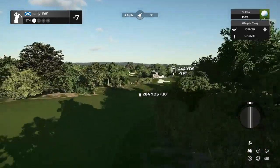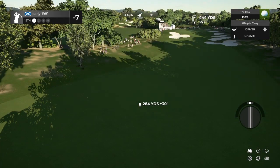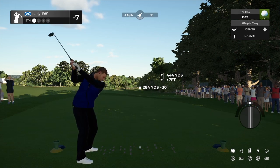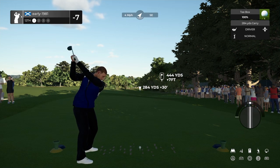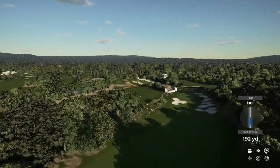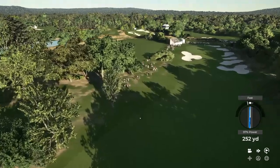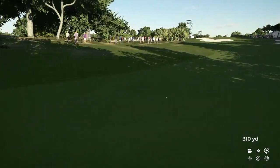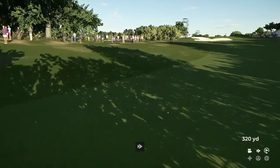Hole number 12. Once again, just going to apply a little touch of fade here. Get this ball turned. Oh, there's a fast. It's a horrible swing line as well. Surely this fairway kicks right. It does kick right. And that was a horrible swing line.